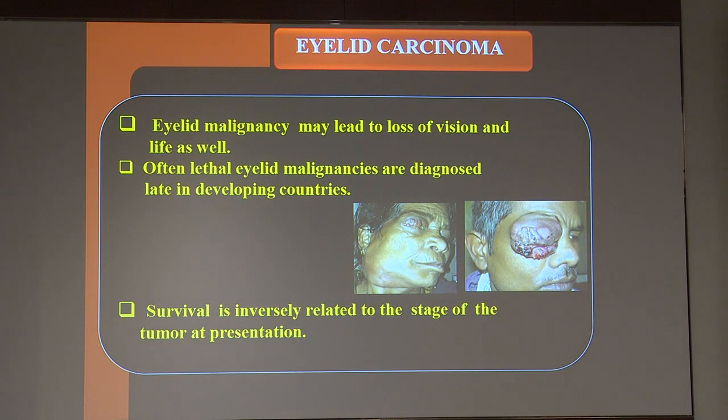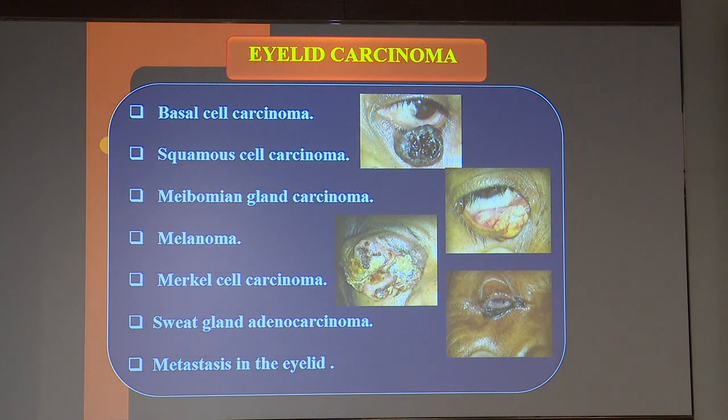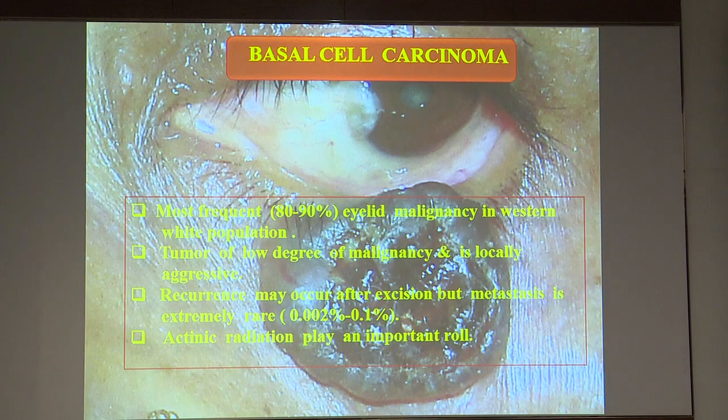Eyelid malignancy may lead to loss of vision and life as well. Often, lethal eyelid malignancies are diagnosed late in developing countries, in our country. Survival is inversely related to the stage of the tumor at presentation. The eyelid carcinomas are basal cell carcinoma, squamous cell carcinoma, meibomian gland carcinoma, cutaneous melanoma, and the rare ones are Merkel cell carcinoma, sweat gland adenocarcinoma, and metastasis to the eyelid.